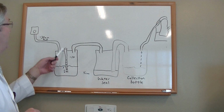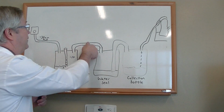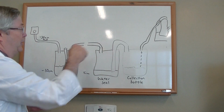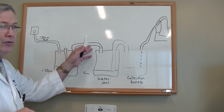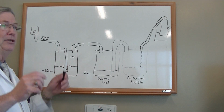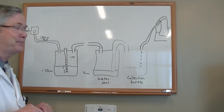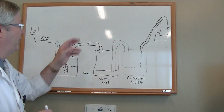Well, how do we do that? Well, we just take off the suction part. If we take off the suction part, then they're back to this water seal. And that means that there's a tube that looks like it's open to the world, which scares us because, oh my gosh, infection can get in. But no, there's this water seal that keeps that from getting in there. And it still lets air out if the air wants to get out.